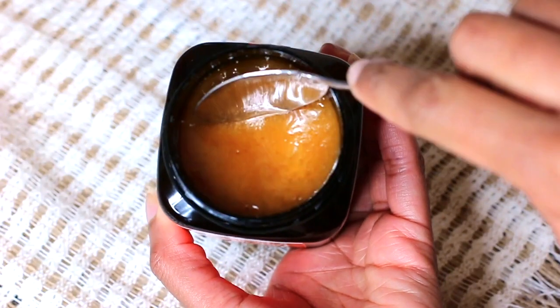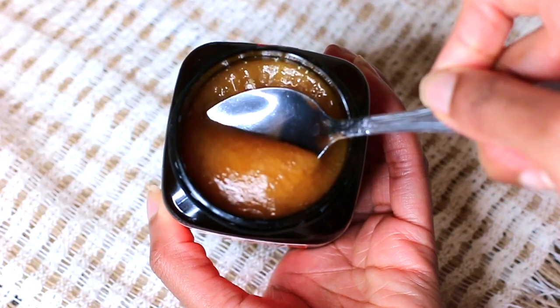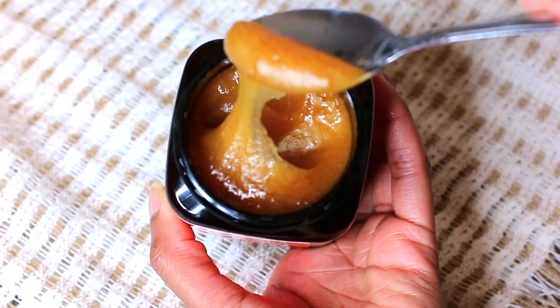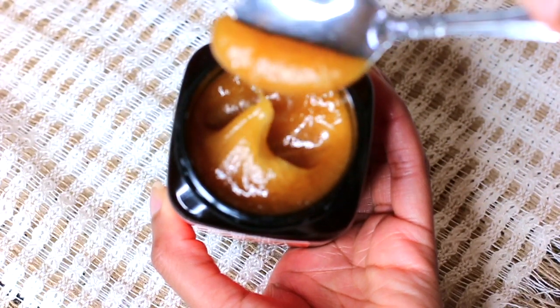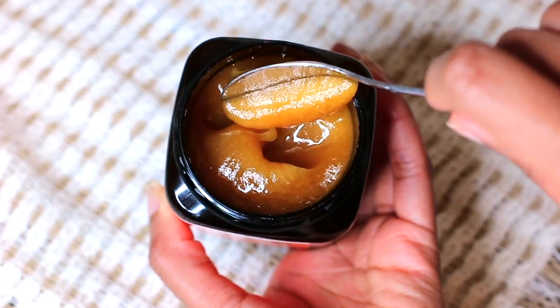Okay, so this next product that I picked up is Manuka Honey. I'm sure you guys haven't heard about Manuka Honey. It's mainly used as a medical alternative, but I actually use it on my skin, and I also use it in my DIYs for my hair sometimes. So in my DIY skin products and my hair products, I add Manuka Honey.